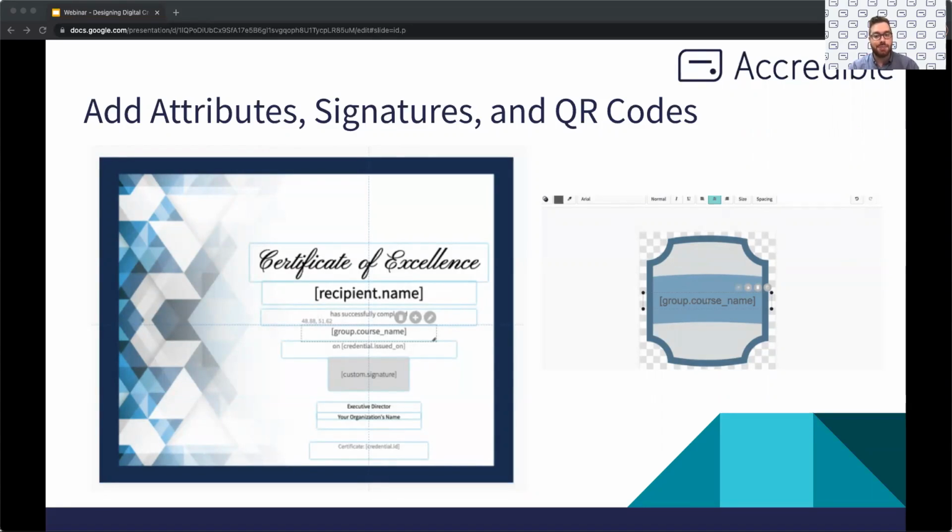The signature could be a manually uploaded image, but we can again use dynamic insertion here so that the signature you have in any given credential is going to populate based on the course the recipient took. Signatures are important to certificates because they lend higher authority to the certificate itself. Yes, the certificate carries weight because of your brand, but with a signature, it also carries the weight of the instructor, the stakeholder sign off.